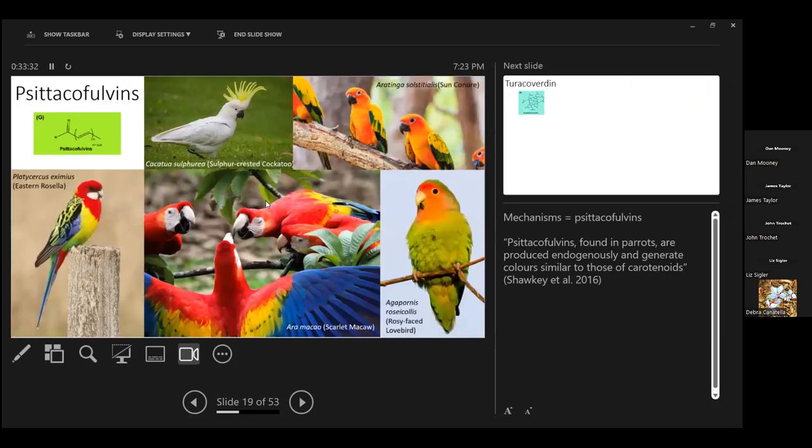So unlike birds that need to obtain these pigments from their diet, parrots can generate them regardless of what they're eating. There's a couple of ideas bouncing around that psittacofulvins have other properties that make them advantageous to parrots. Maybe they help prevent feather degradation in very tropical environments where there's a lot of microbes eating things.